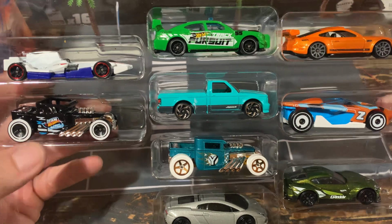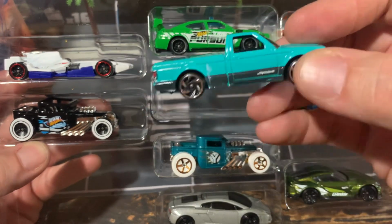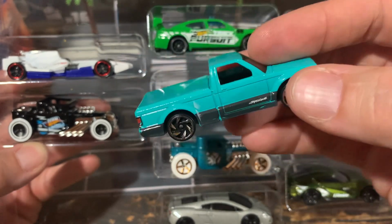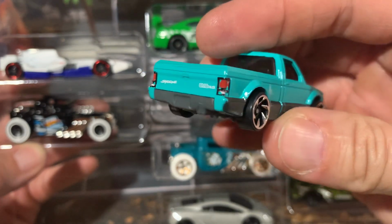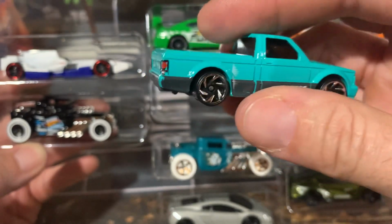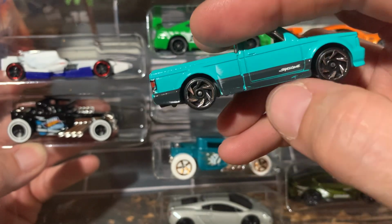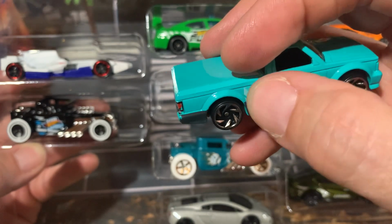So probably what most people are going to be interested in this set is this Cyclone. I've had a lot of people ask about this, seeing if people have found it. And I've found it in several 9-packs, but the paint has been awful on all of them. This is the best looking example I've found so far. You can see kind of some weak paint here, the smudge, whatever that is.